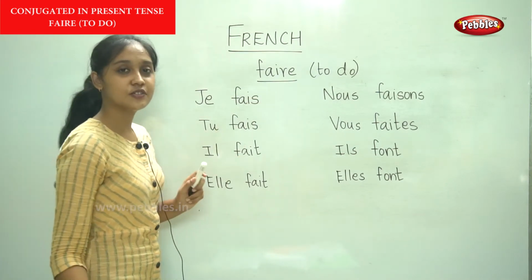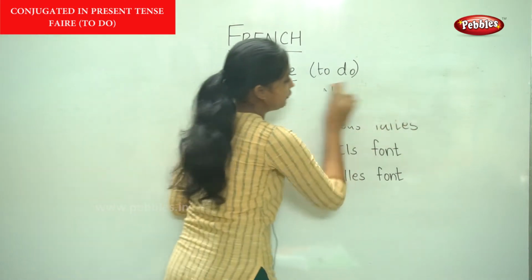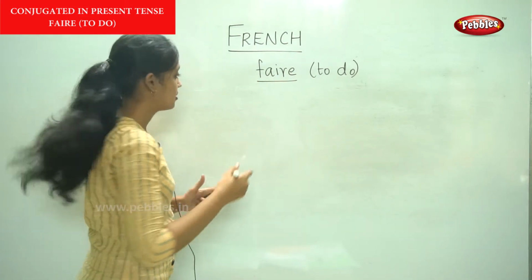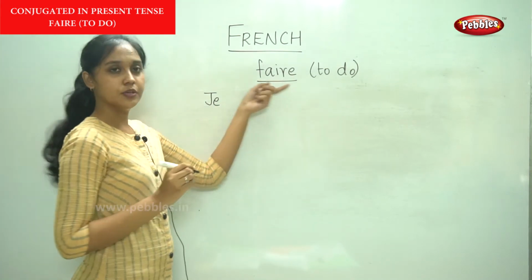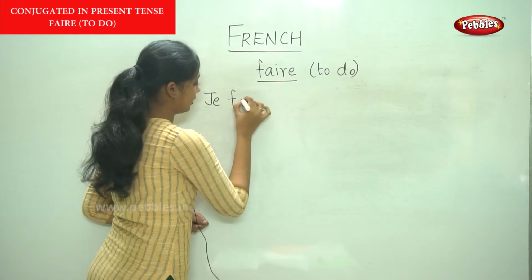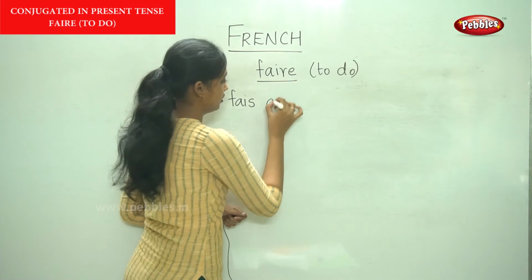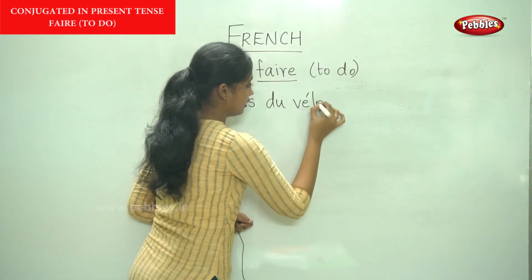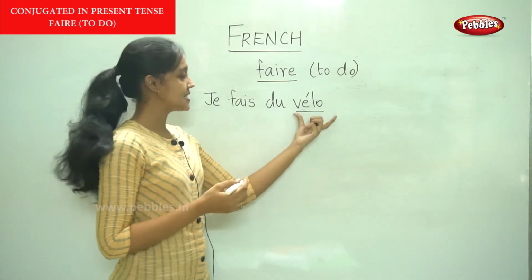Now you can try to write some simple sentences. For example, if you want to say I do cycling. So how would you say I? To do is faire. For je, it is fais. Je fais du vélo. Vélo is cycling. So I do the cycling.